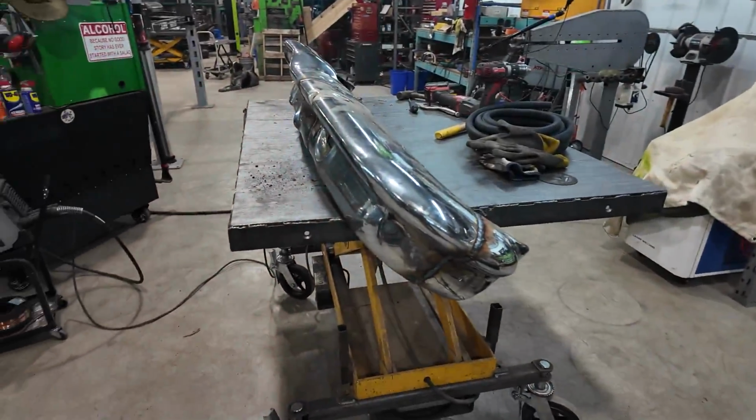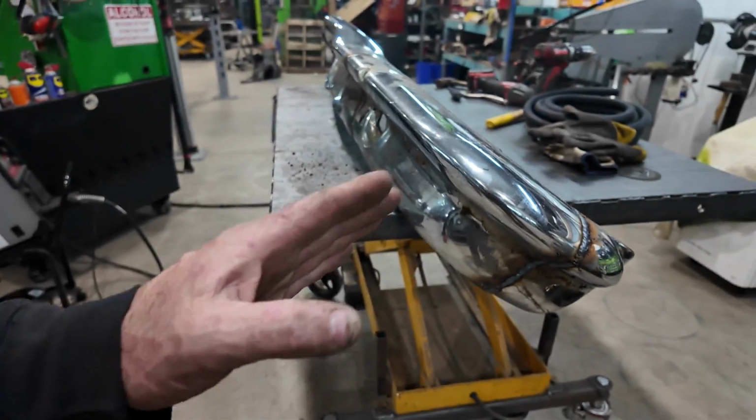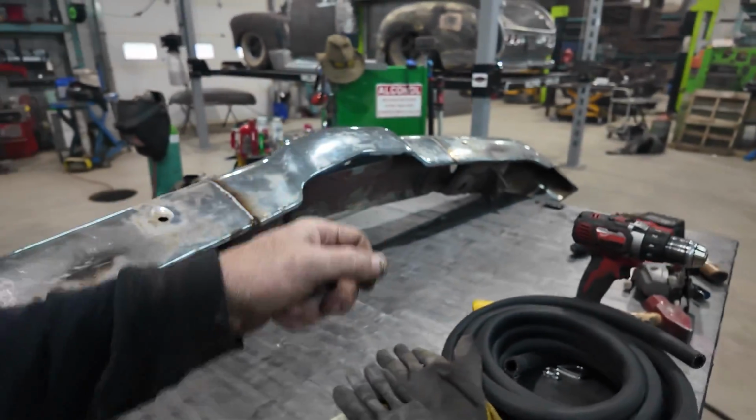Well, that went together pretty good. That took a lot of persuasion on the one side. I kind of had to, we just stuck a screwdriver in. You can manipulate this stuff pretty easily.